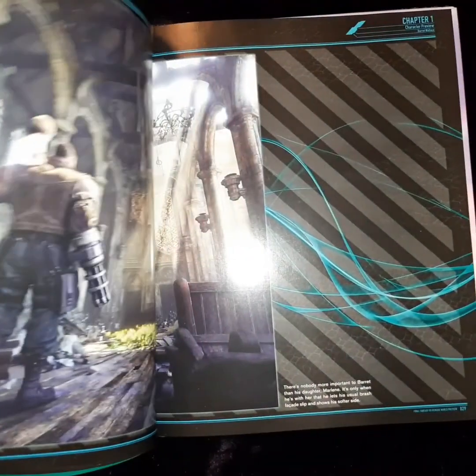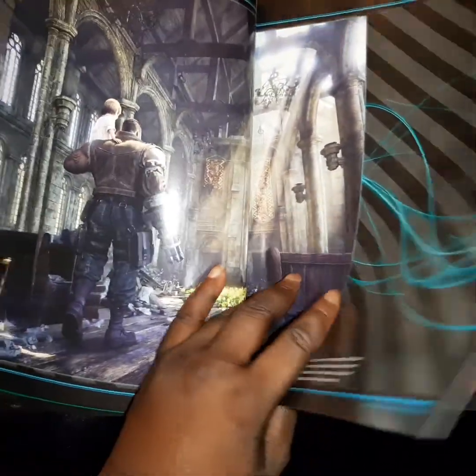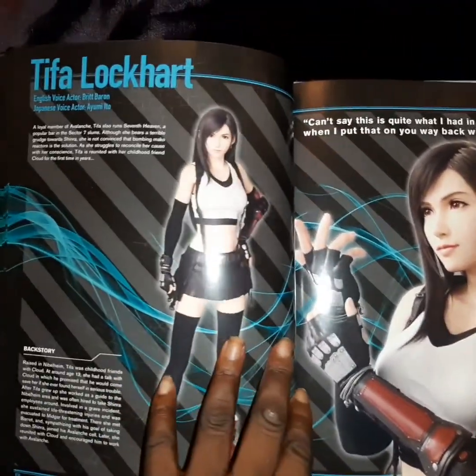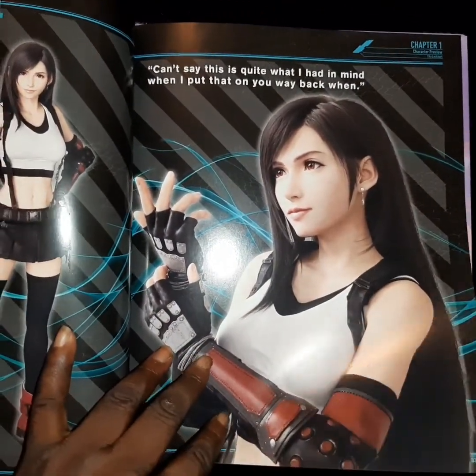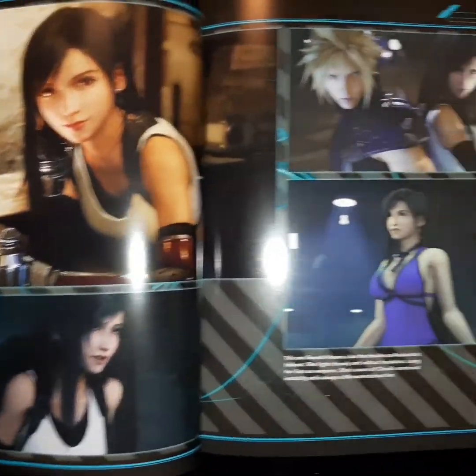I said that I wasn't going to go through this, but I guess I'll just go through the characters. And then once I skip this part, get through this part, I'll go a little bit faster. But here's Tifa. Tifa is my absolute favorite. She's the best girl, in my opinion. But here's Tifa in all of her glory.